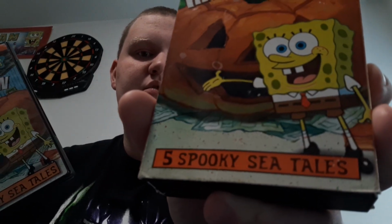So, this is five spooky tales. And you might say, does it say five spooky tales on the VHS? Oh yeah, it does. For the VHS, it says five spooky sea tales. Same thing for the DVD, but you have this little window here, which is actually SpongeBob's window, I think. And it says, plus five bubbling bonus episodes. But on the VHS, it does not.